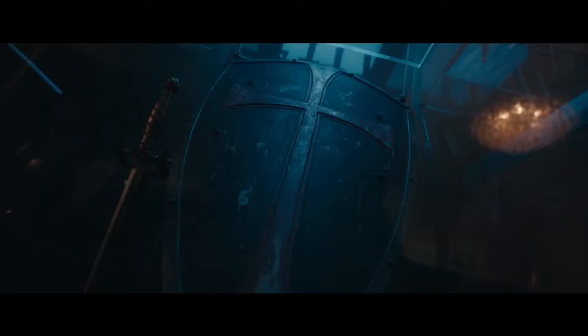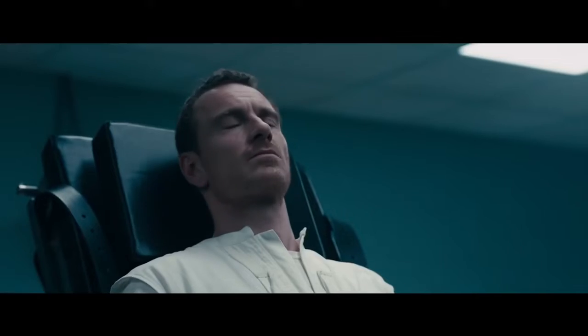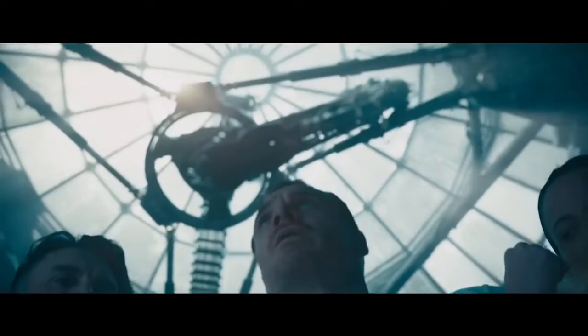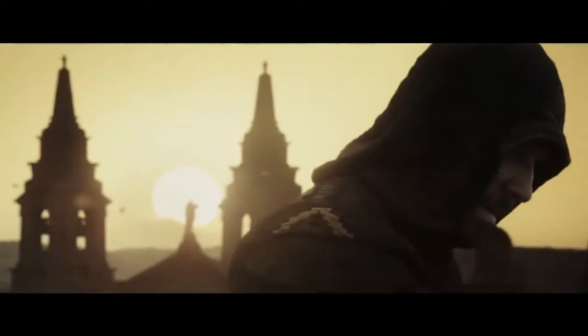Yet what fascinates me even more about Assassin's Creed, as both a game and a film, is the Animus. For the uninitiated, the Animus is a device that renders genetic memories into a virtual reality simulation. That's right, all this period piece stuff you're seeing, it's all a VR simulation.